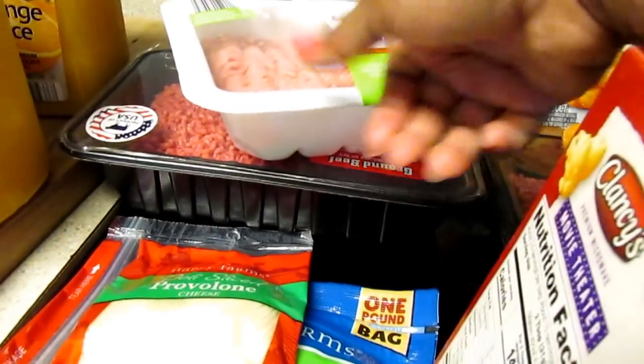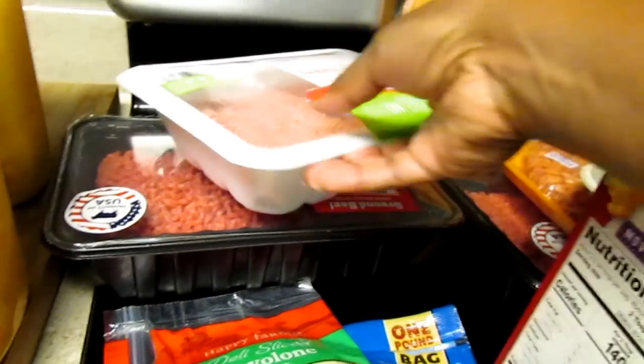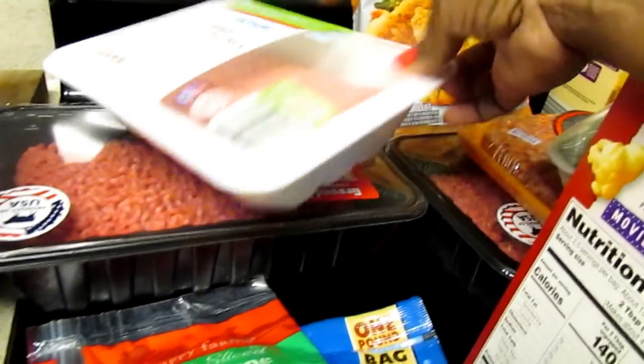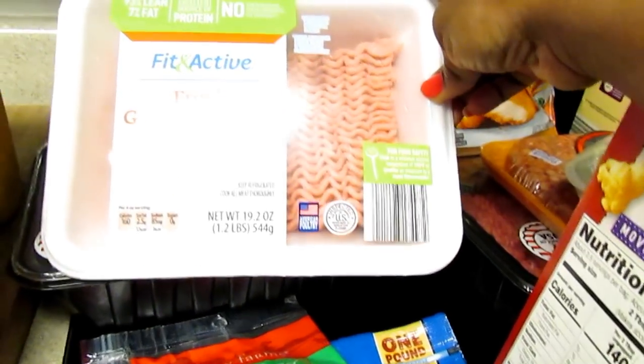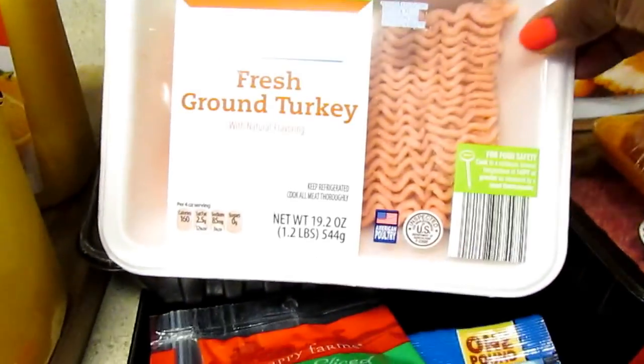Then also I picked up some provolone cheese, and I'm going to make, let's see, I'm going to do a meal plan, but I don't have everything to make a full week meal plan, but I'll share at the end what I'm going to make.